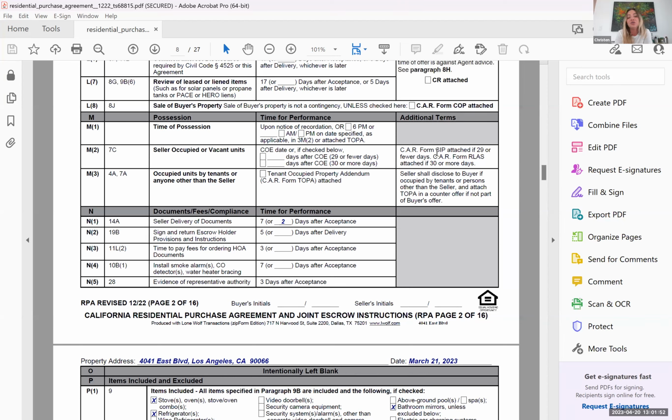But if I have any control, a lot of people just default to saying, oh, we'll do a 30-day leaseback. And I'll say, do you really need 30 days or can we do 29 so that we can use CAR form SIP? Why do I want to do that? Well, because in theory, if it is 29 or fewer days, you can technically forcibly remove the former owners, the sellers, as trespassers. I don't know if police would actually do that or not. I hope I never have to find out, but technically, legally, they would be trespassing.